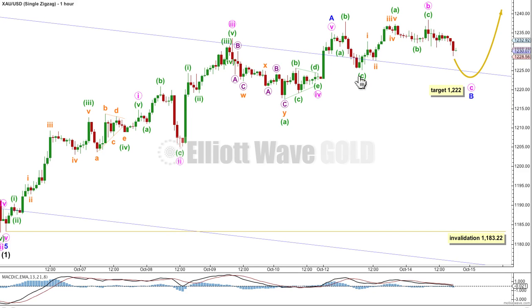It too is seeing a 3-3-5 expanded flat correction in this position, but for this idea, because A subdivides as a 5, that means we would be looking at a single zigzag, and within a zigzag B can't move beyond the start of A below 1183.22. When B is done, we'd expect a 5 up for C, probably to take price up to the 0.618 Fibonacci ratio on the daily chart. So despite there being a lower probability for this idea, it expects exactly the same movement next. It's just the structure of the next upward movement. Is it going to be a 3 or a 5? But I'd expect it to end about the same place.